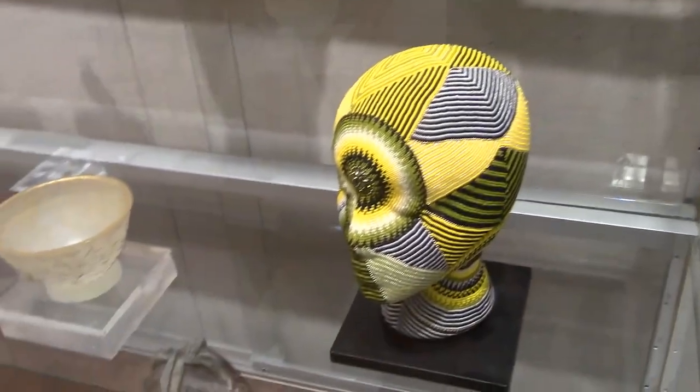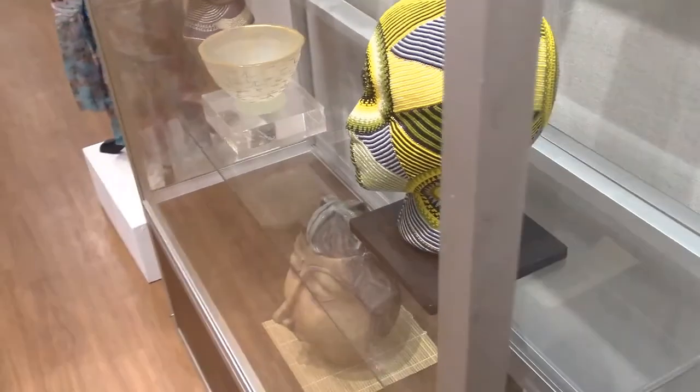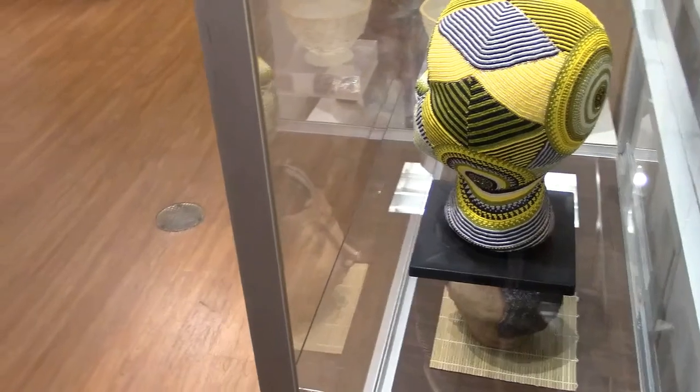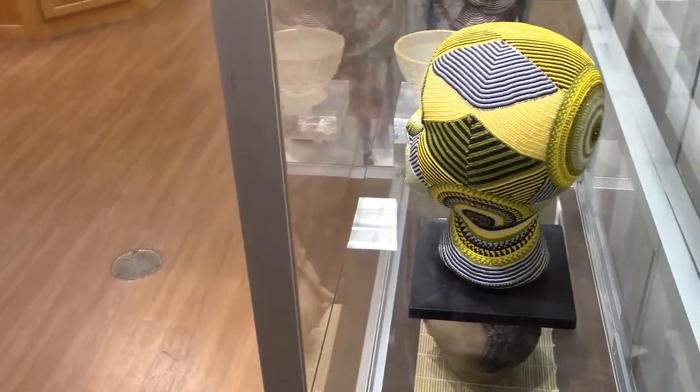Next we have these really interesting pieces by Gail Tabor. These are glass beads that she surrounds the form. This first piece is called Dear Me. And you can see that the design goes all the way around to the back.